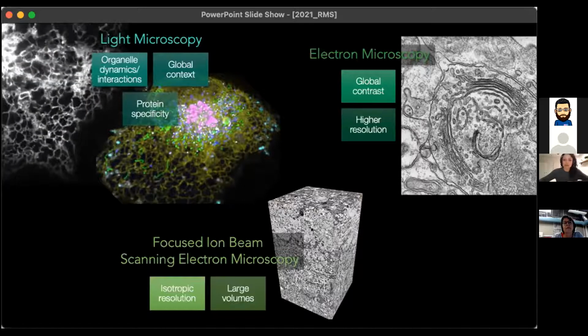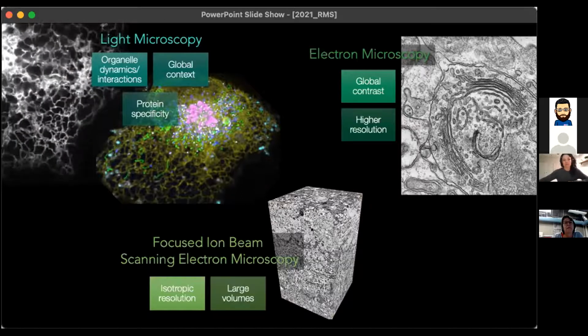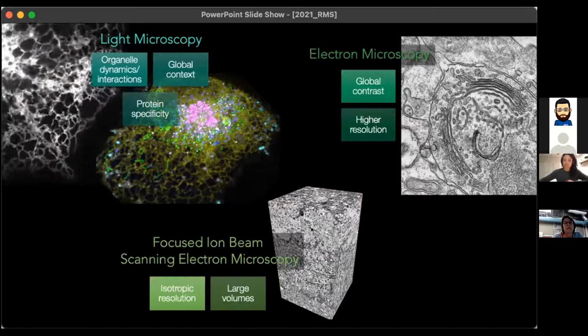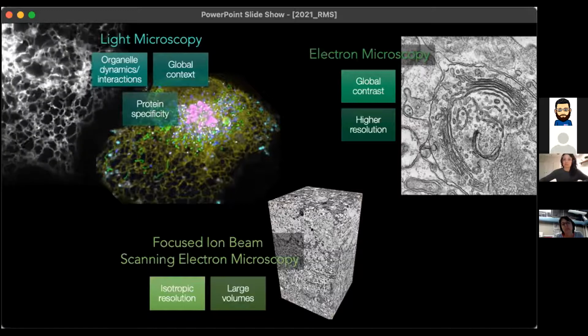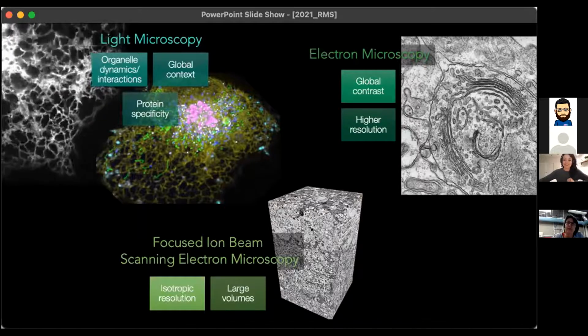So through the work of the Hess lab, the FIB-SEM, the focused ion beam scanning electron microscope, has really brought us a long way, because now we can get near isotropic resolution, we can get global contrast, and we can do this across large samples with the enhancements that the Hess lab has made. So not only do we gain resolution, but we also retain that context.